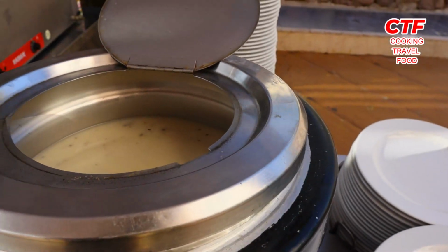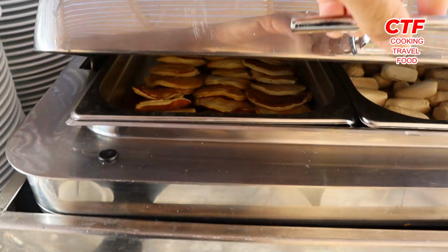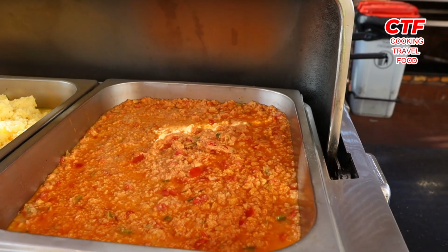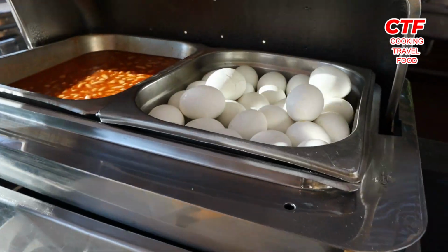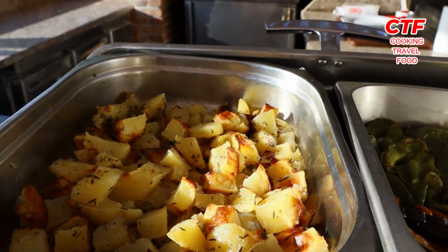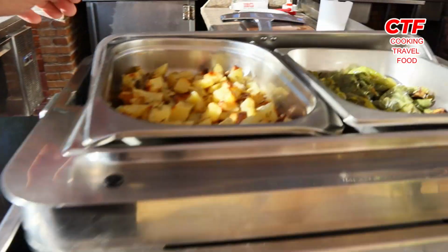This is the soup, mushroom soup. Okay. Some sausages, some pancakes. Some scrambled egg, with tomato, and herbs. Okay. Boiled eggs, beans. Grilled vegetables, some sautéed potatoes, some meat and tomato and cheese. Okay. Thank you very much.